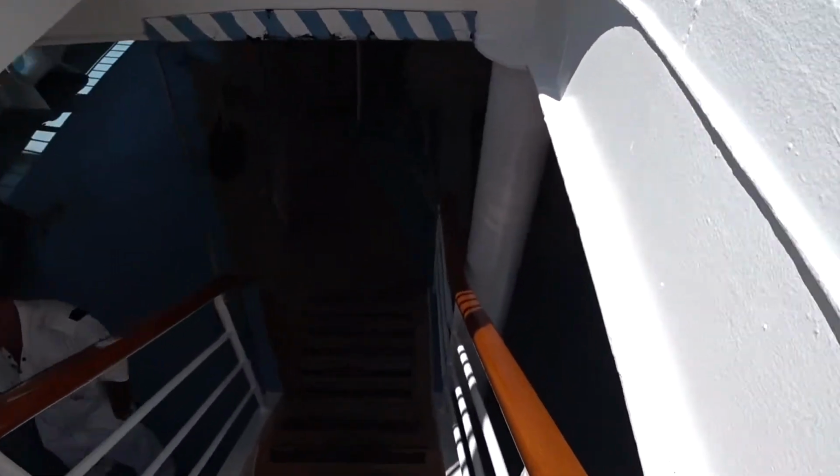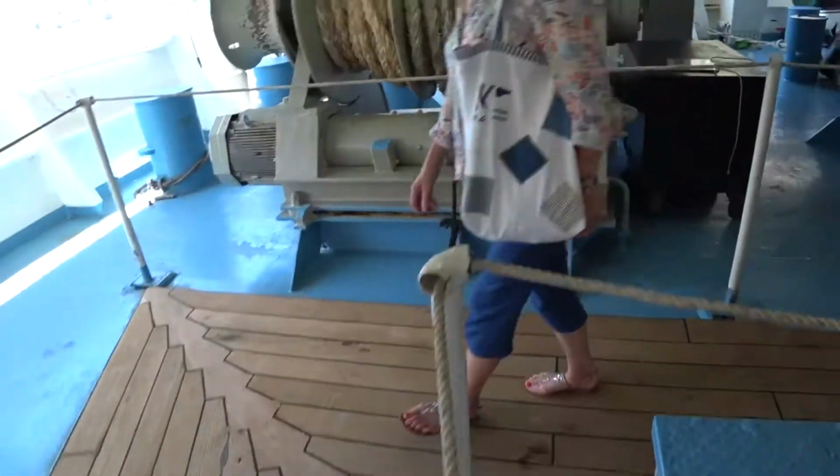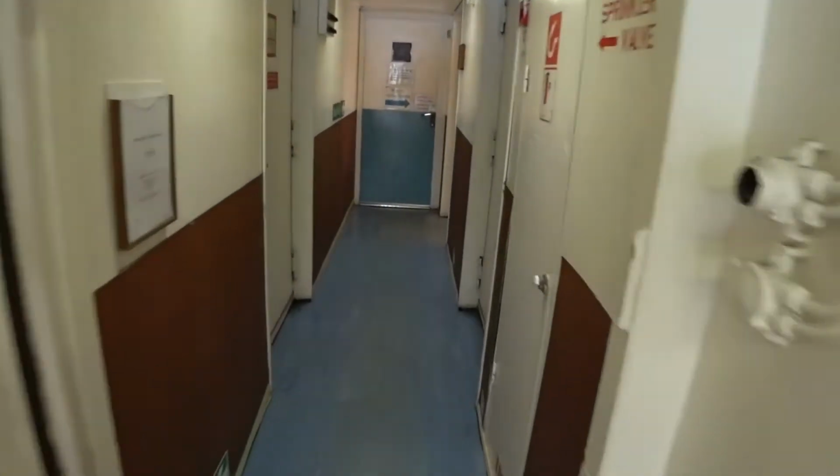Right now we're going to go down and look at the Watersports platform, and if we're tendering port, you get to walk down through this area, which is pretty cool. You don't get to normally see this on the other cruise ships.